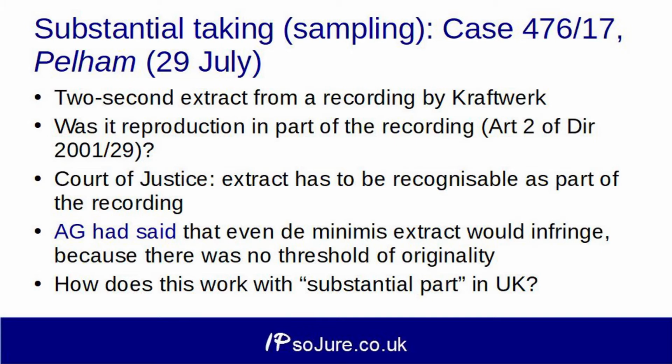We're back to the Court of Justice, and we're back to the 29th of July 2019, when it did so much work in the copyright field. The Pelham case involved an extract lasting 2 seconds from a recording by Kraftwerk, a band whose music I've got to confess I've never really got into. Well, why did I say really? I've never got into it at all.